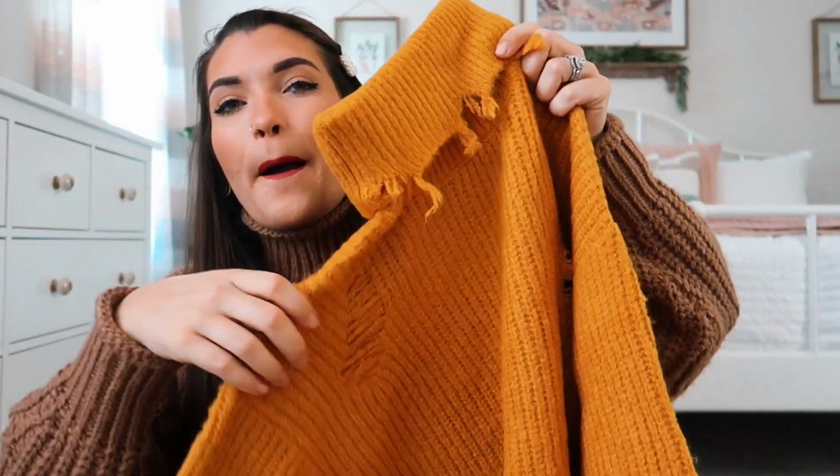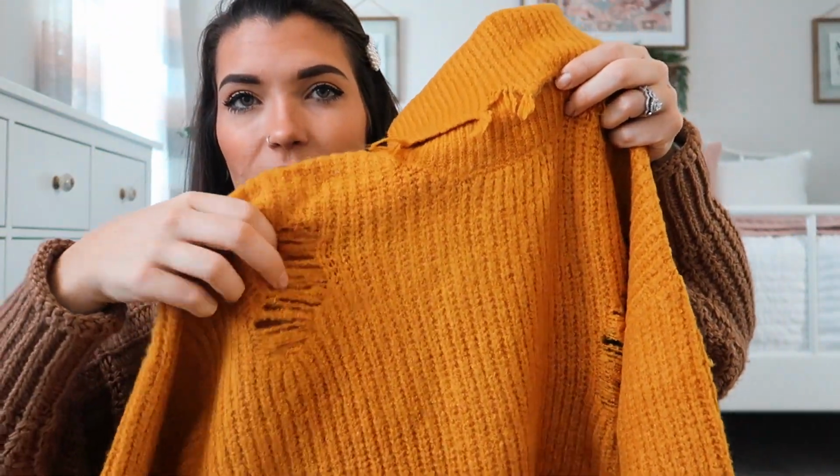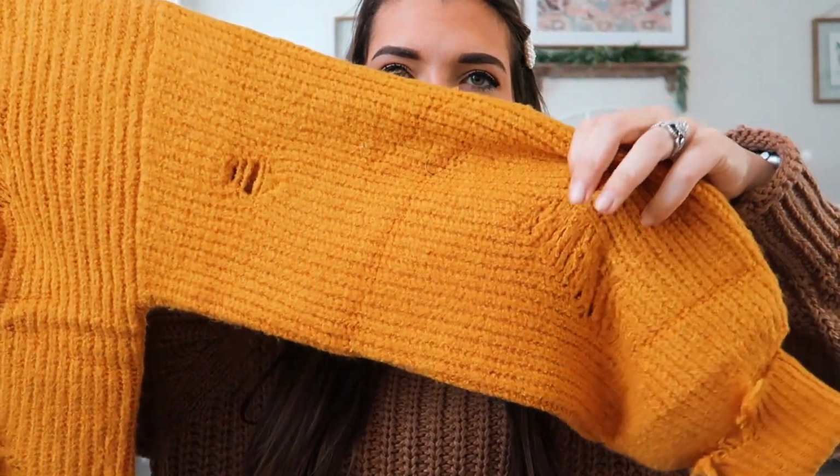And then I got one sweater, which I have not bought any sweaters from Forever 21 this year. And this one really caught my eye, and I don't have anything this color, so this is very different for me. It's this turtleneck in this gold color, and it's got all of this really cool distressing all along the neck, and throughout the body, it's literally just all over these rips, and then it's even on the sleeves. It has really full, kind of poofy sleeves, as you can see.